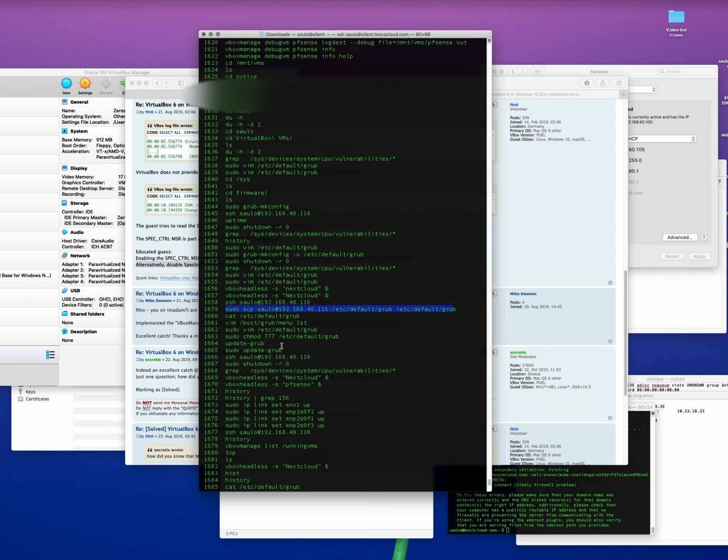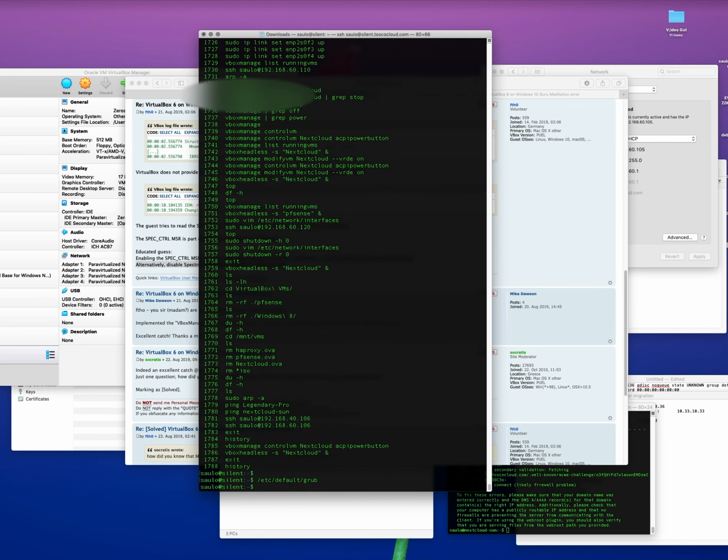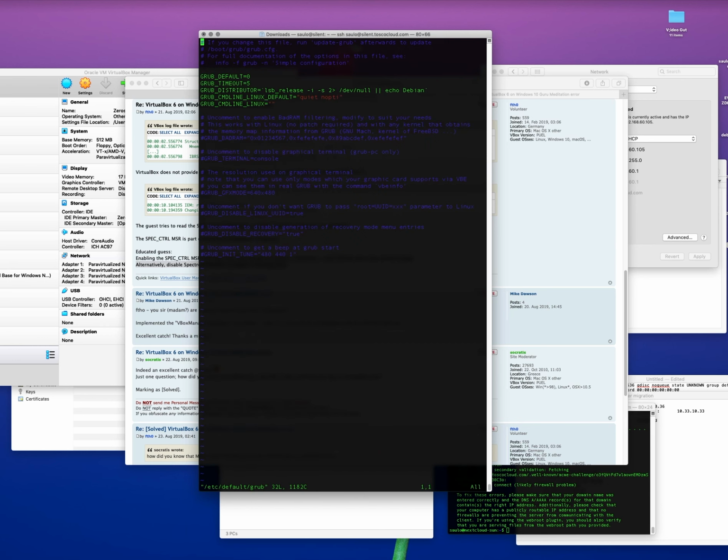But then what I did was to edit the grub configuration to disable the mitigation on the kernel during boot time to see if the performance and the stability would improve. So the flag is this one, no PTI. And if you look around the internet, there are all the flags that you can use to turn off all the possible mitigations for these modern vulnerabilities.